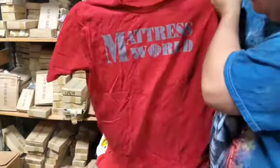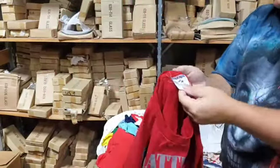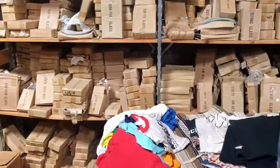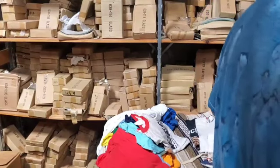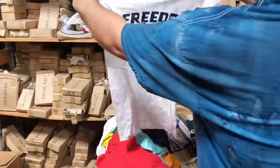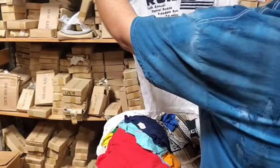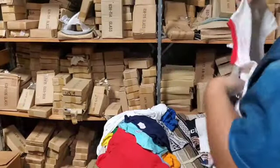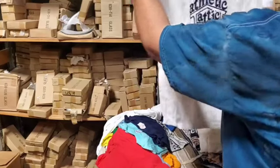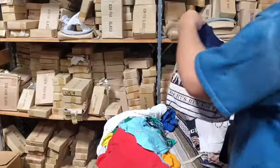This is number 2 of Mattress World. Okay. A Jerseys label. I keep saying logo. I mean label. Freedom Run 81, so 1981. This is the 6th annual Daniel Boone Freedom Run. So there's Daniel Boone's school, Reading Athletic Attic Track Club. So very cool vintage track shirt.